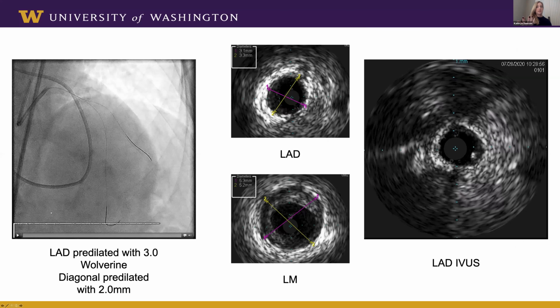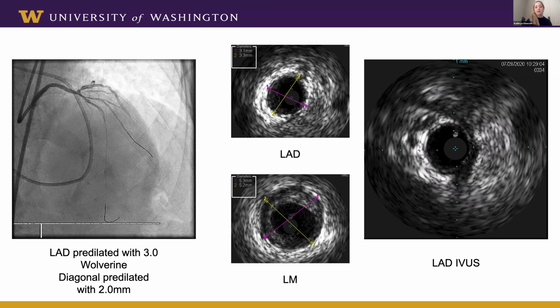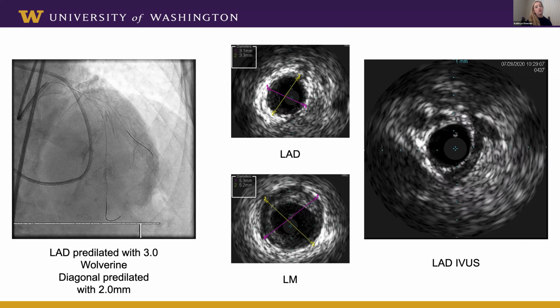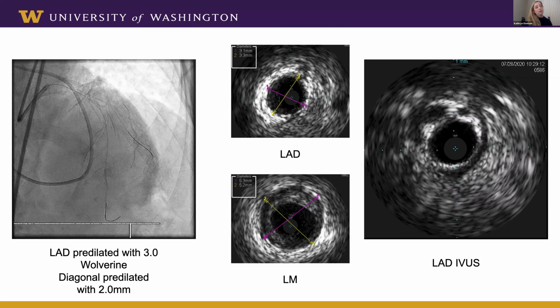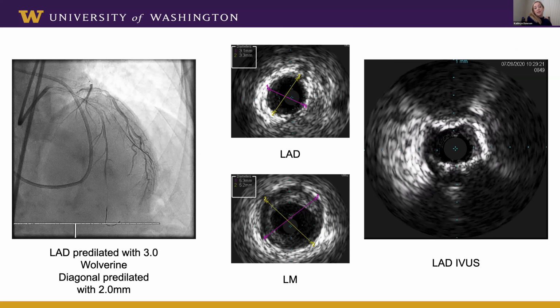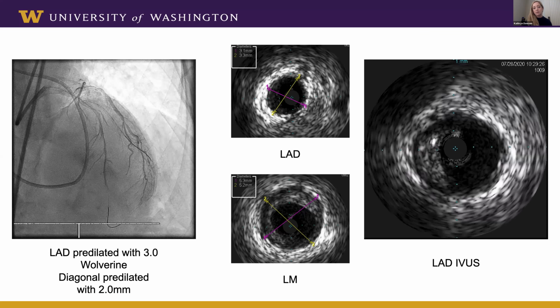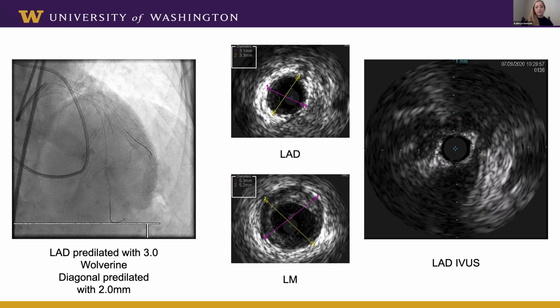I should have swapped these images, but after that, we were able to IVUS into the LAD as well, which is seen here. We elected to treat that diagonal branch, which we agreed, despite being diseased, seemed to supply a substantial amount of myocardium. We treated it with balloon angioplasty with a cutting balloon, rather than doing double bifurcation stenting, which certainly would have been a reasonable approach.